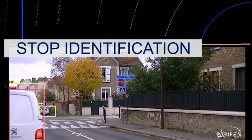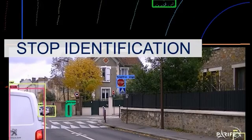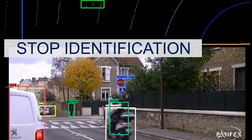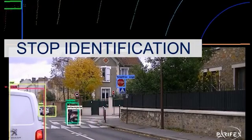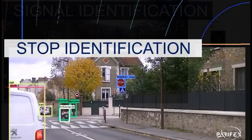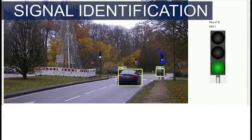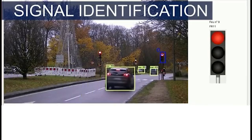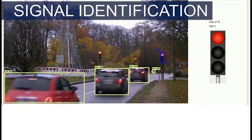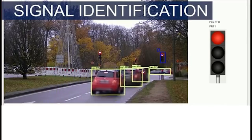So we use the camera to detect the stop signs, and we still use the LiDAR to detect, track, and identify the vehicle. And here's another example of red light identification using the combination of camera and LiDAR for vehicle identification and vehicle tracking.